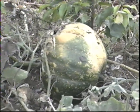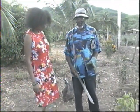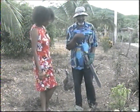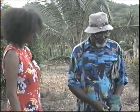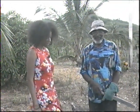And that you just boil? Yes, what you do, you just cut it, and then sometimes you peel the skin off, or you can boil it with the skin, and then after you can take the skin off when it's boiled. So it's either way, you can peel it before you boil it, or you can boil it. Some people make pumpkin pie with it, or you can make pumpkin soup. That's lovely.